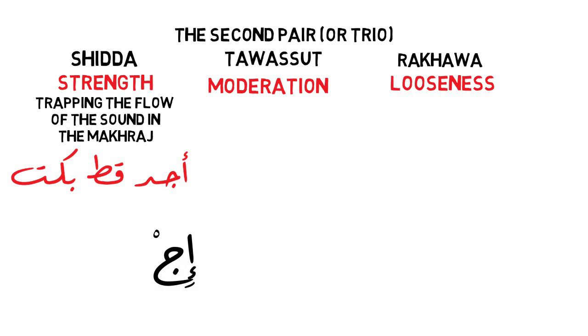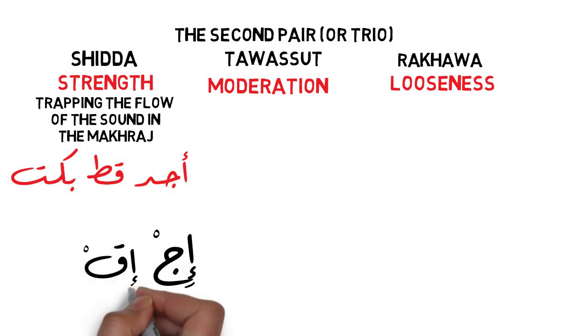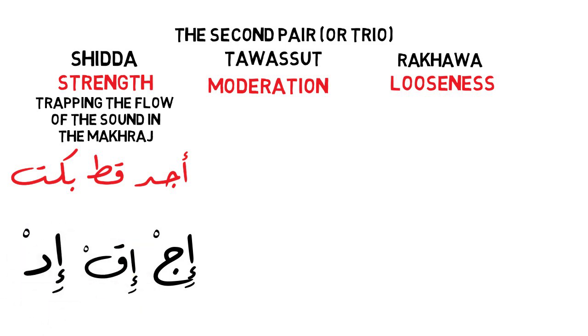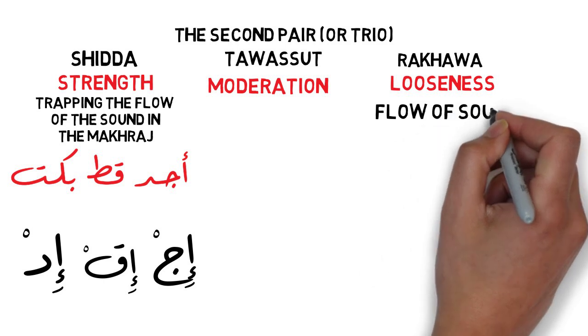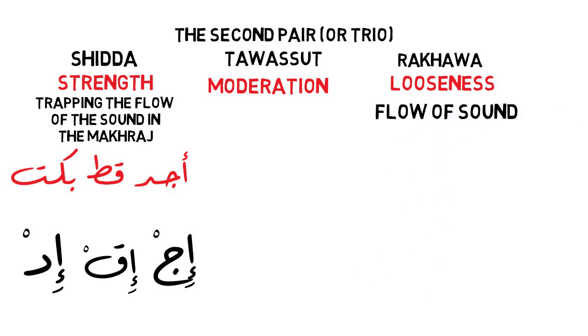Let's try, for example, ij, ij. See, the letter solely comes from the makhraj. For example, iqqa, iqqa. We know that the makhraj of qaf is the back of the tongue, and it's all from there. Id, id. There's like this emphasis on the makhraj of the letter. That's when you know it's a shidda letter. It's all from the makhraj, all dependent on the makhraj.